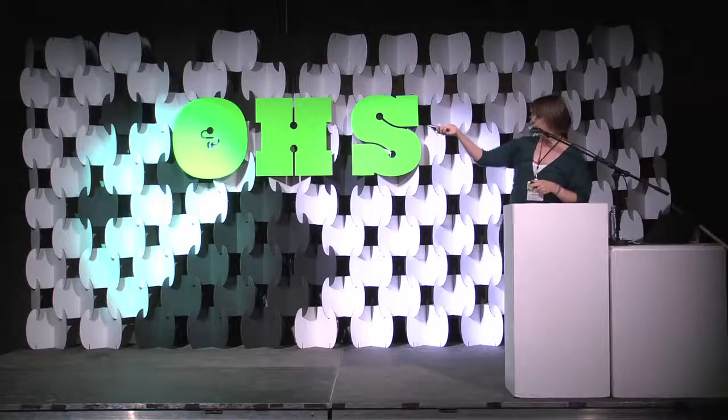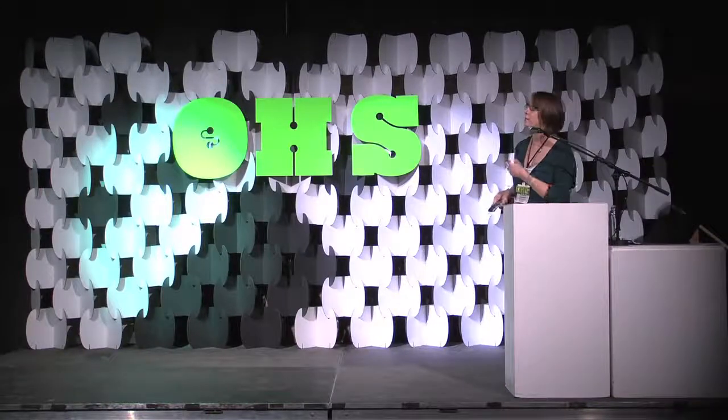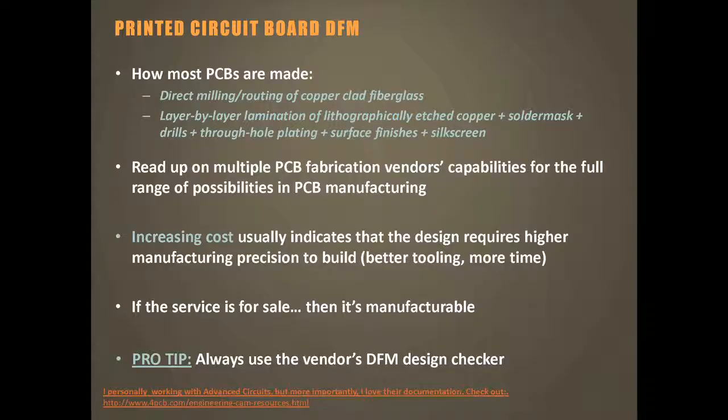So for electronics DFM, there's a whole lot that goes into making a product. You have your printed circuit board rules, your assembly rules, your product assembly rules, like the Apple look and feel. We can only cover two of these. There's a lot of information here, so I'm going to go quickly. There are going to be checklists. Most PCBs are made with a lamination process, or you can do direct milling. The best way to start with how do I make my PCB manufacturable is to go to the vendor capability website and read up.